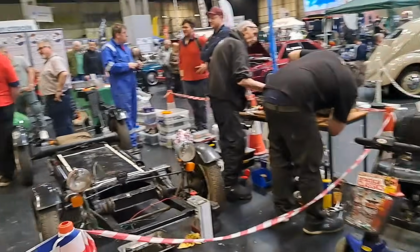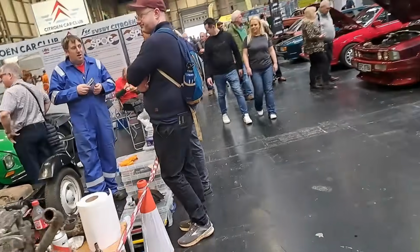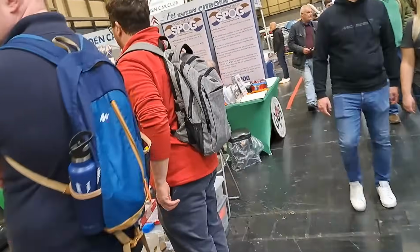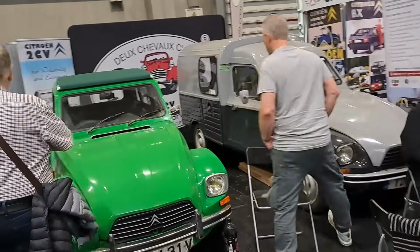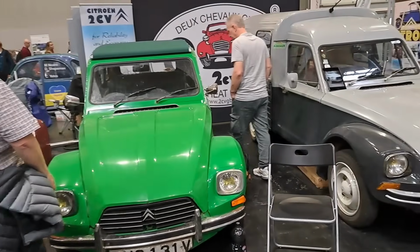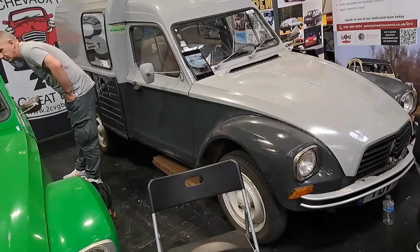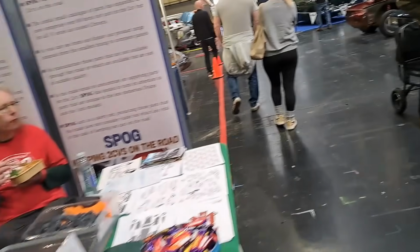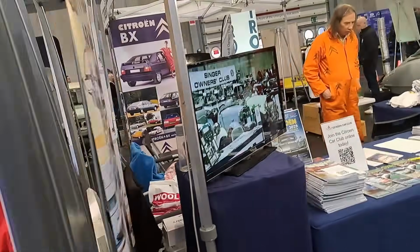We won't fall over anything here. There's a chassis. You put a Lomax body on that or whatever you want, of course. Yeah, Dyane. It's a late one actually, 79 to 80. They finished about 1983. So they were made a little bit longer than that. Yeah, excellent. Right, we'll now move on to the next stand.